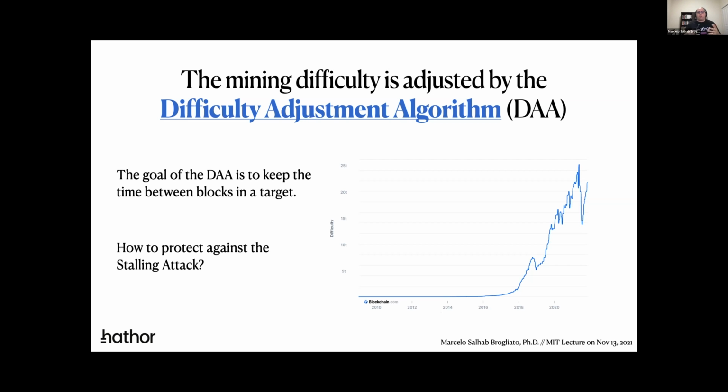In the Bitcoin network, usually they are looking for a target of 10 minutes between blocks. So it doesn't matter if more people or fewer people are mining. What happens there is that the DAA will try to make sure that there are 10 minutes between blocks. That's a target, a parameter of the blockchain.